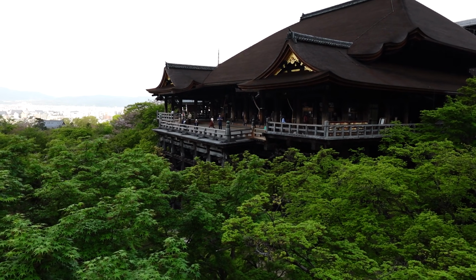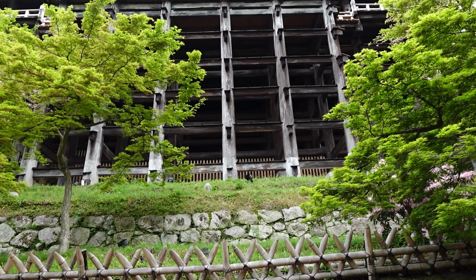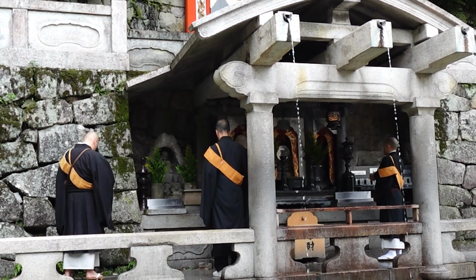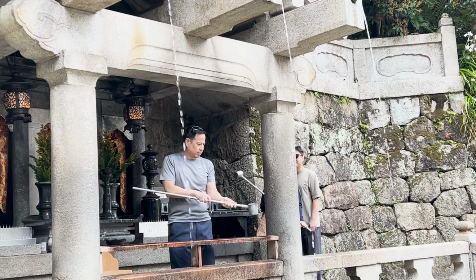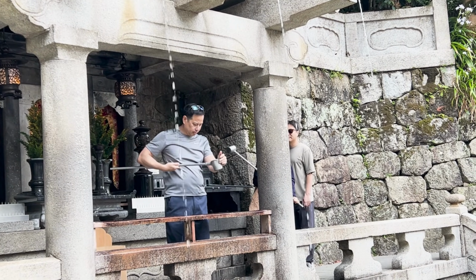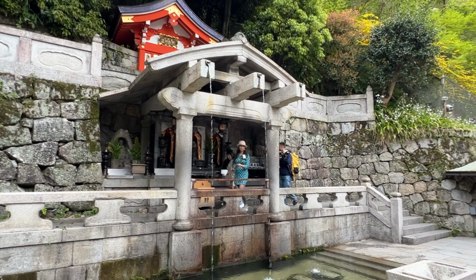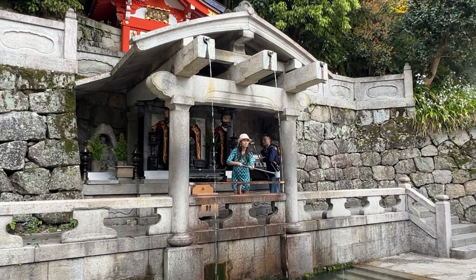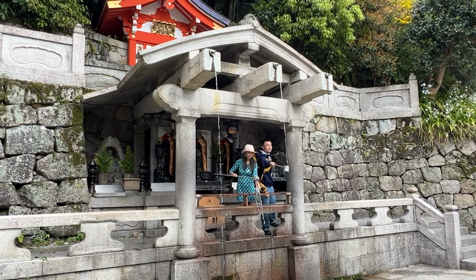Kiyomizudera is best known for its wooden stage that juts out from its main hall, 13 meters above the hillside. The Otowa waterfall is located at the base of Kiyomizudera's main hall. Its waters are divided into 3 separate streams, and visitors use cups attached to long poles to drink from them. Each stream's water is said to have a different benefit, namely to cause longevity, success at school, and a fortunate love life. Know that each one of those cups are sanitized after each use.